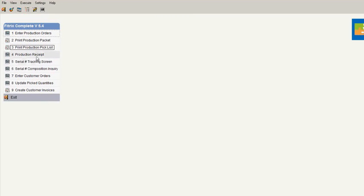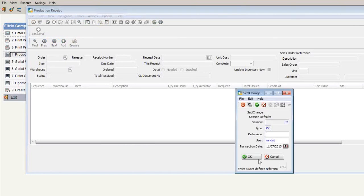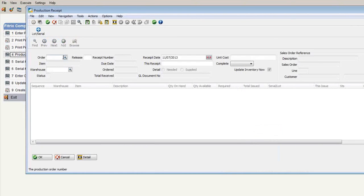for component items that are serialized, we also print on that pick list the serial numbers for the items that are available so that the picker can record directly on that document the material that's going to be pulled from stock to support that production process.